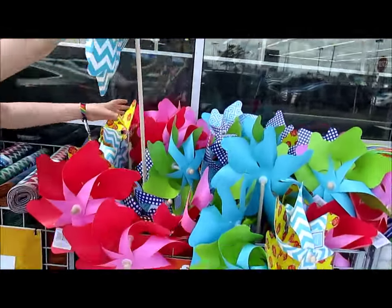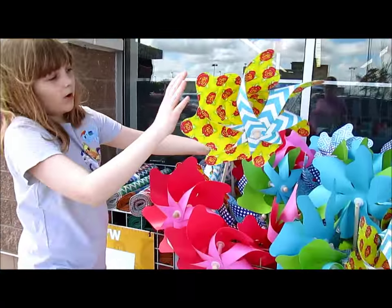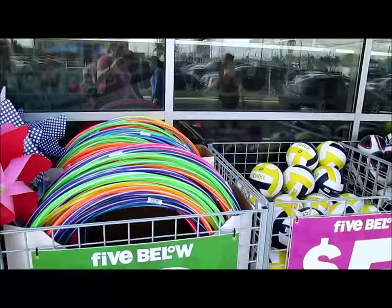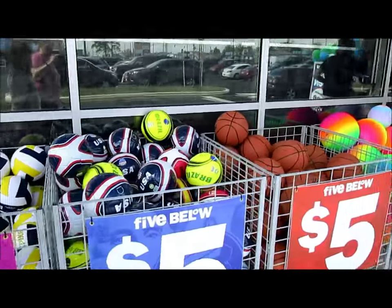Big pinwheels. It's striped and rose. That's really pretty. Be good for a garden or something. Lots of balls to play with.